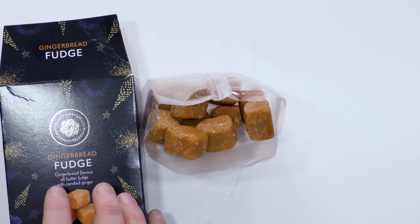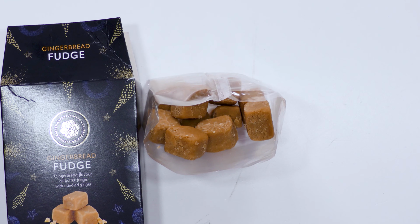Unfortunately, there's only half a box. You get a close-up for the camera. Who wants the first piece? You. That's what we are trying. I'm just getting fudge. It's nice. I thought it would be stronger, like the ginger. Where is the ginger? Jeff, if you're watching, it tastes a bit like Scottish tablet. If you have a ginger biscuit, it's very gingery, isn't it?